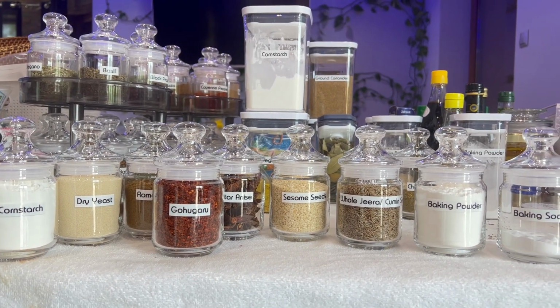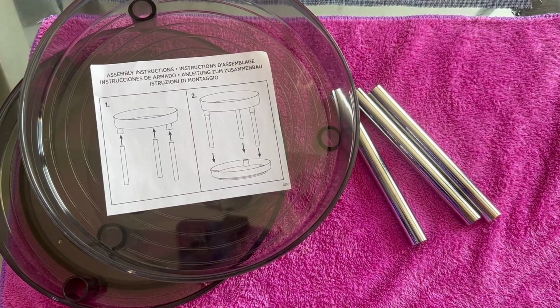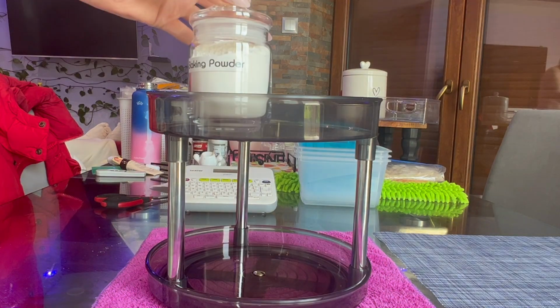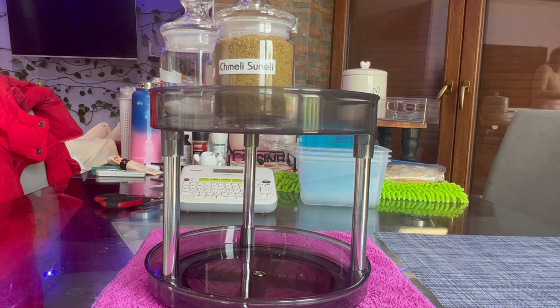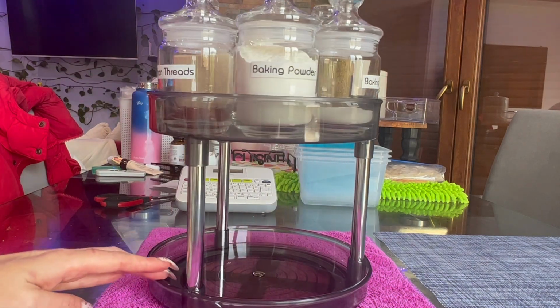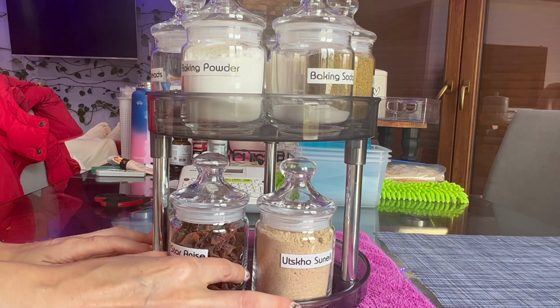Now, I know that there are millions of choices of spice jars out there, but I personally have settled on these cuties. I mean, come on, what else can be cuter than these babies? They are by the brand Luminarc. I will try to link them down below because they go in and out of stock. The label maker I use, if you're wondering, is by the brand Brother.